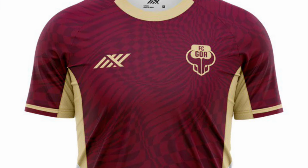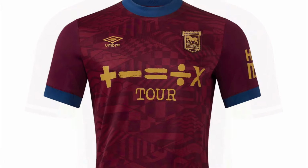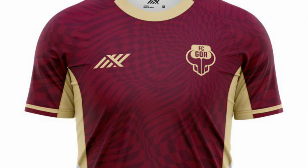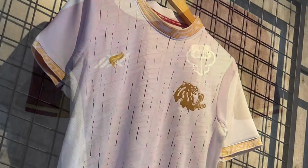Next up is the Indian Super League, and I've gone for FC Goa's third kit. I really like that dark red and yellowy gold colour combination, and that swirly checkered design looks great as well. I think this shirt looks a little bit like the Ipswich away kit from this season, but because of that lovely sort of sandy colour, I think this one is even better, and it's definitely the best kit in the Indian Super League.